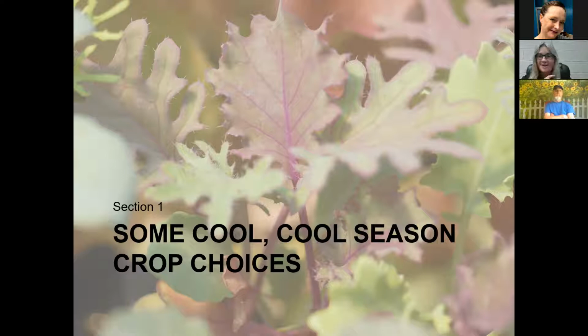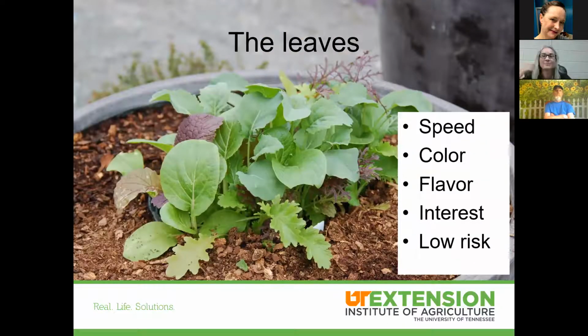So we're going to start with the easier ones and move up to some of the more challenging or the longer season cool crops. We're going to start with leaves, and then we'll talk about roots, then we'll talk about flowers. So we're going to go by the edible plant part as we do this discussion.